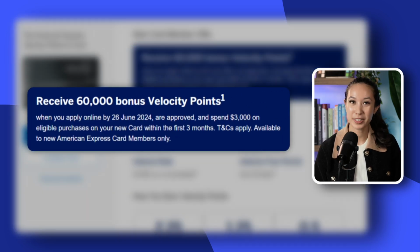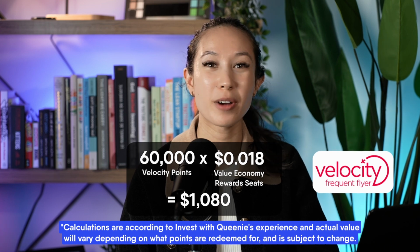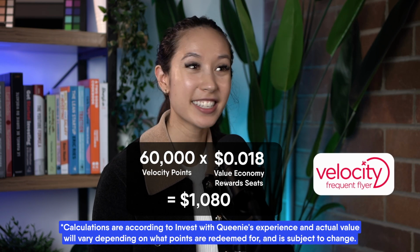With this card, you can receive 60,000 bonus Velocity points when you spend $3,000 on your new card within the first 3 months. One Velocity point is equivalent to roughly 1.8 cents in value, so 60,000 Velocity points would give you roughly $1,080 worth of value when you're booking economy reward seats. But that's not all, there are also heaps of other benefits that come with this card.